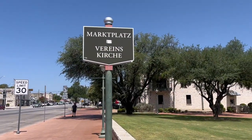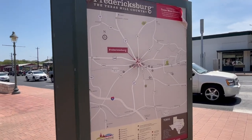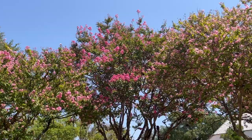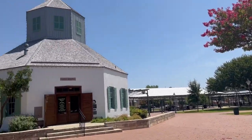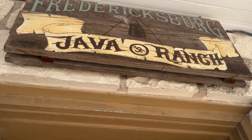So we've arrived in Fredericksburg. This is a German town, so a lot of the signs have German on them, which is super interesting. Fredericksburg is a small town located in central Texas with about 11,000 residents. We were immediately drawn to the history and culture of this region, which is known for its wine country and strong German influence.